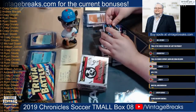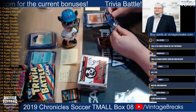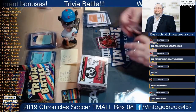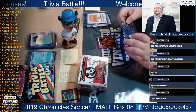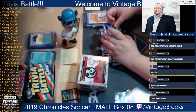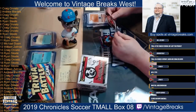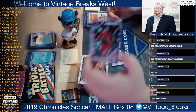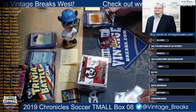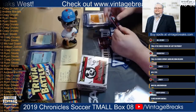Card number 12 going to Michael Dewar. A Mason Hallgate rookie, same purple press proof. Card 13 to Bill Zeltner. Virgil Van Dilk, press proof. Card 14, a Fabian Belbueno, rookie press proof.